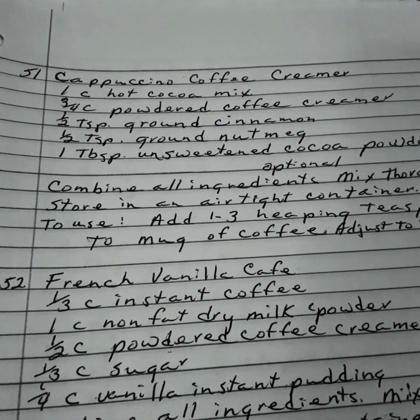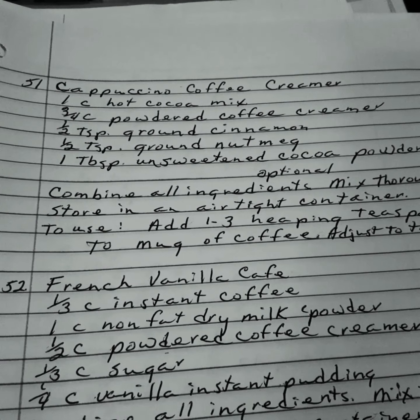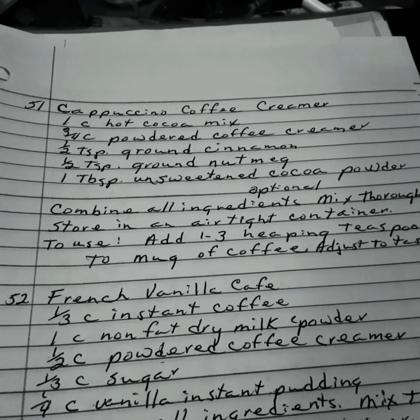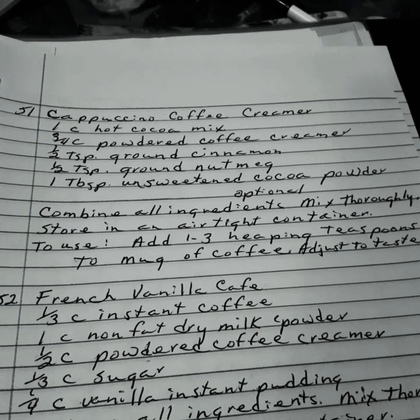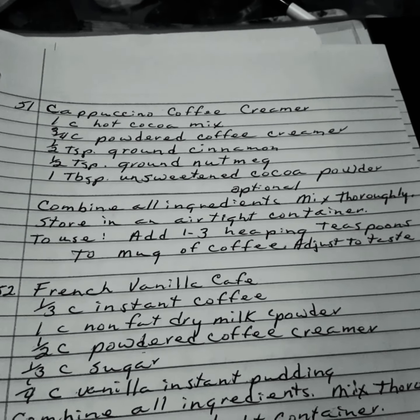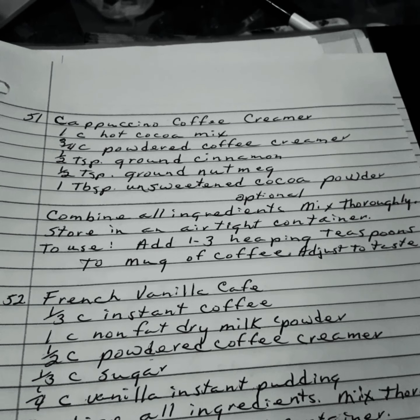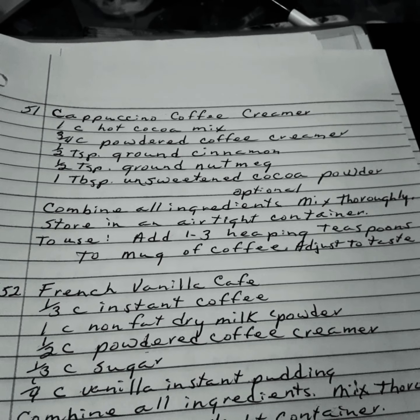3/4 cup powdered coffee creamer. 1/2 teaspoon ground cinnamon. 1/2 teaspoon ground nutmeg. 1 tablespoon of unsweetened cocoa powder, which is optional. Combine all ingredients, mix thoroughly, store in an airtight container. To use, 1 to 3 heaping teaspoons to a mug of coffee.